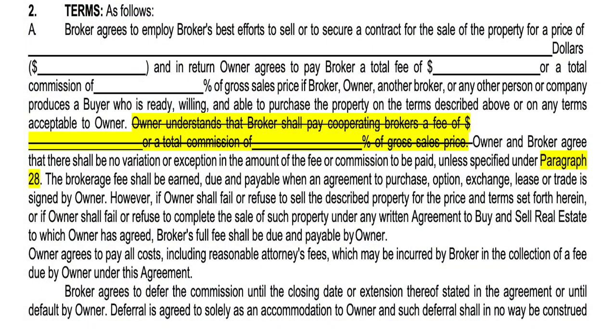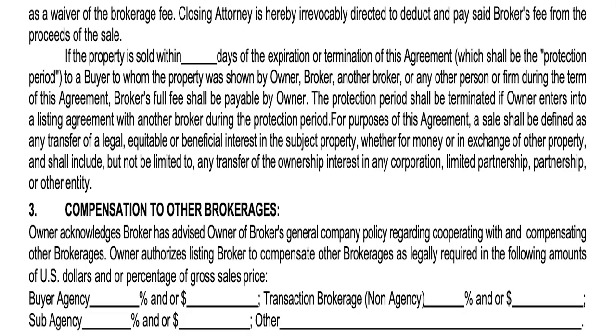The last portion of that paragraph there, it says broker agrees to defer the commission until the closing date or extension thereof stated in the agreement or until default by owner. Deferral is agreed to solely as an accommodation to owner, and such deferral shall in no way be construed as a waiver of the brokerage fee. The closing attorney is hereby irrevocably directed to deduct and pay said broker's fee from the proceeds of the sale.